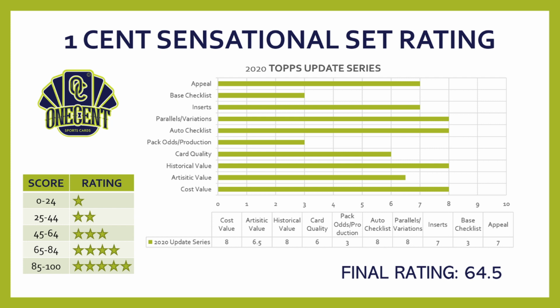So a very high 3-star set, almost a 4-star set, but I think because of the base set checklist, I got to pull it back just a little bit. The pack odds, there's a lot of these cards that are going to be out there. And unfortunately, I would love to give it a 4-star set. At the beginning of the season, if you would have told me Topps Update Series was only going to be a 3-star set, I would have said you're crazy.